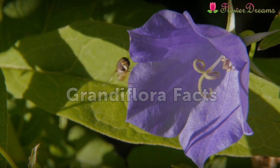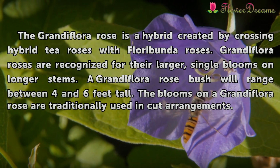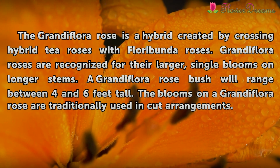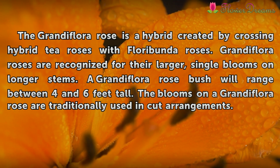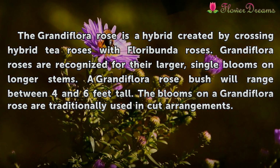Grandiflora Facts. The Grandiflora rose is a hybrid created by crossing hybrid tea roses with Floribunda roses. Grandiflora roses are recognized for their larger, single blooms on longer stems. A Grandiflora rose bush will range between 4 and 6 feet tall. The blooms on a Grandiflora rose are traditionally used in cut arrangements.